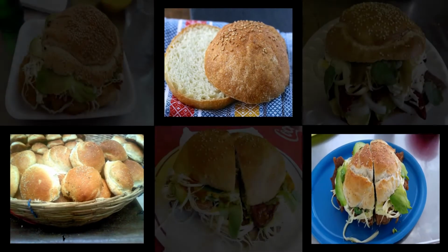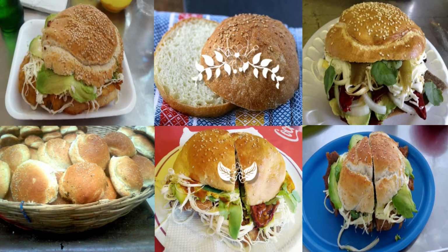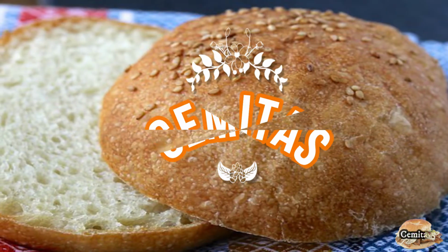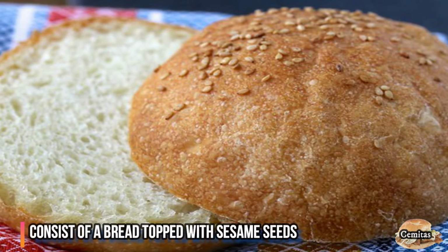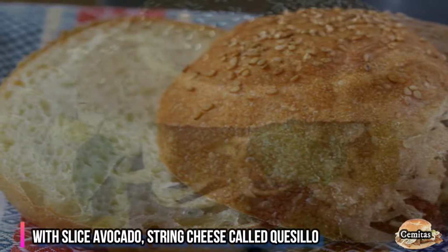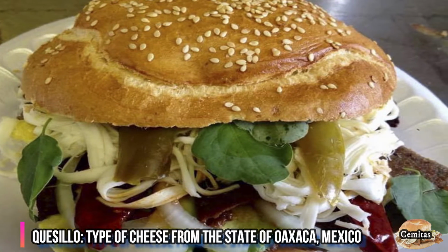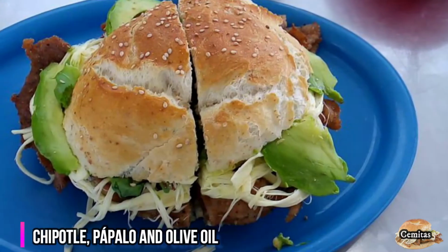Mexican cuisine, especially the one of the state of Puebla, is characterized by its great variety of dishes and recipes, and also for the use of different ingredients in the creation of a dish. One of those typical dishes is semita poblana, which consists of a bread always topped with sesame seeds, cut in half and filled with sliced avocado, a string cheese called quesillo, which is a type of cheese from the state of Oaxaca in Mexico, a choice of different meat, chipotle, papalo, and olive oil.